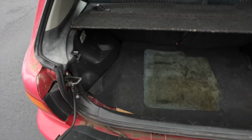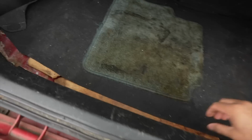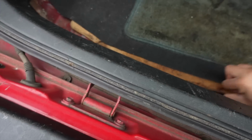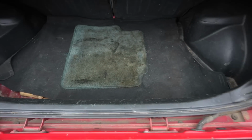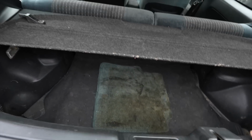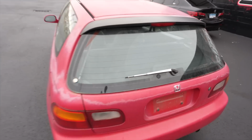Interior's all there. Obviously stuff needs a clean up, but this is its current state. This thing's seen a lot better days. But great, it's a great shop project.